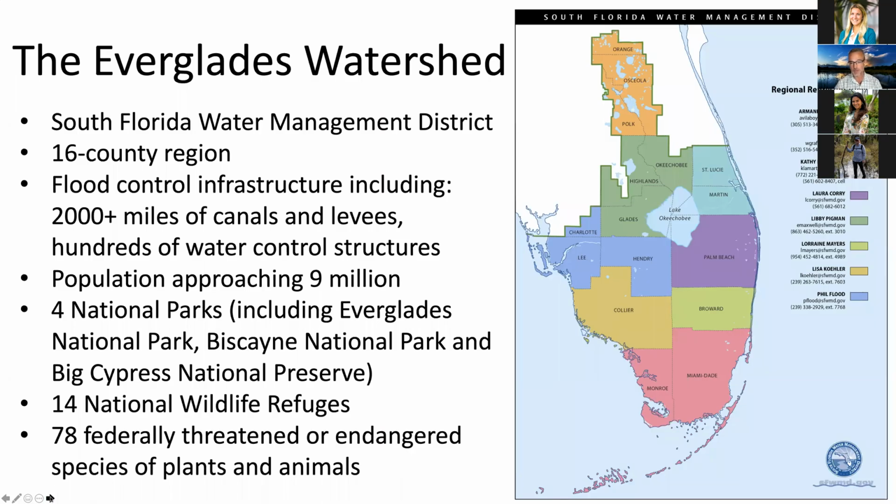So what we're left with is the Everglades as a water management system that retains some of the historic facets of the Everglades as it was in a pre-drainage form. Many of those habitats and species are still here. But we know that the system has been impacted over time by this flood control infrastructure, the thousands of miles of canals and levees and water structures, gates and pumps that move water from one area to another. It doesn't flow like a river of grass anymore.